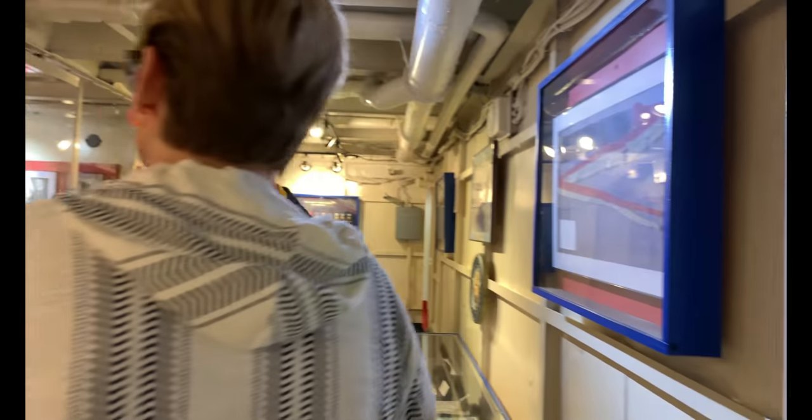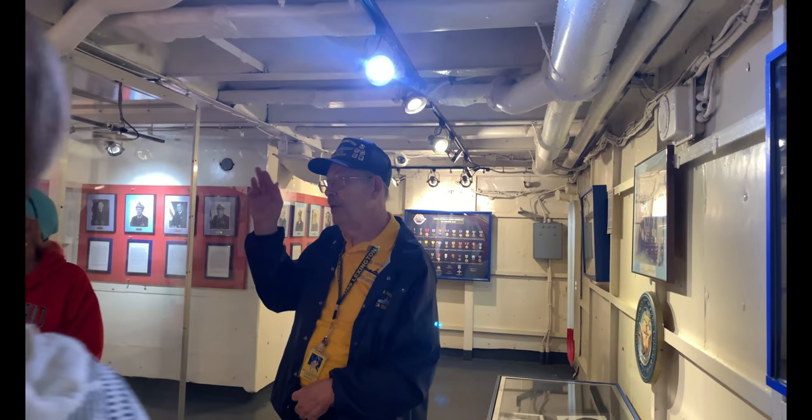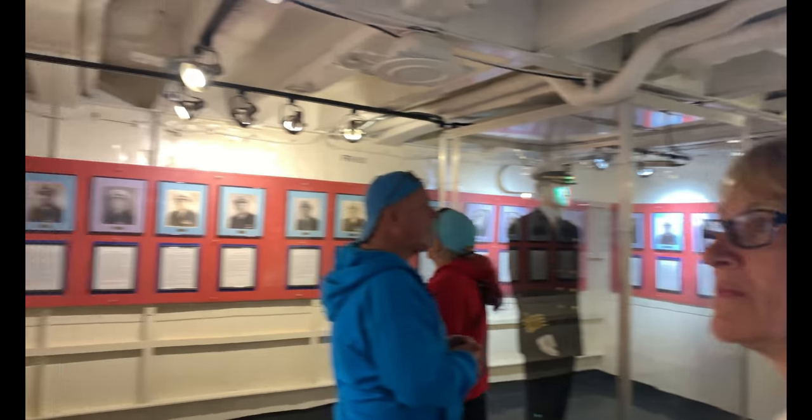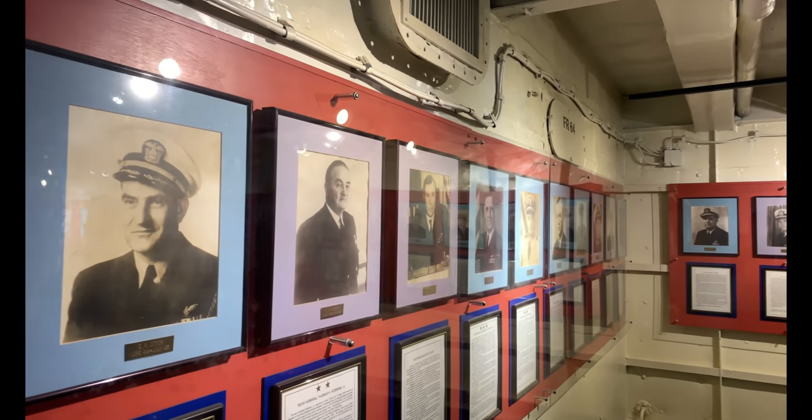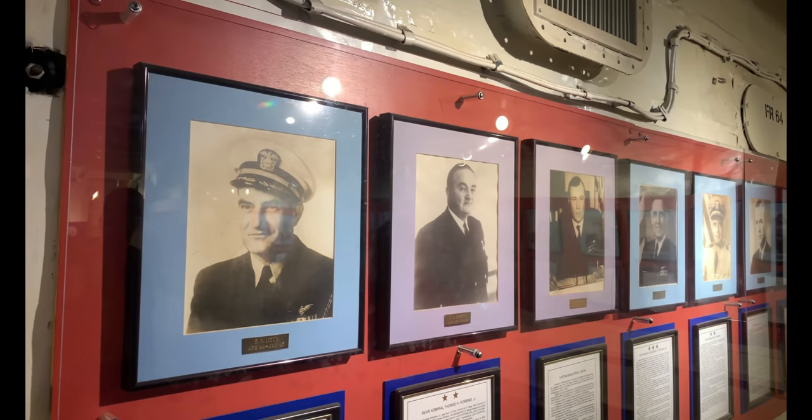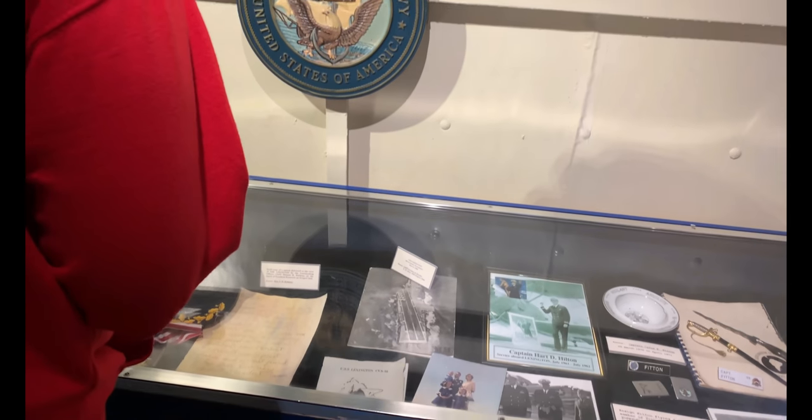Captain of a nuclear-powered aircraft carrier. But these are pictures of all the 33 captains of this ship. That second picture here, Captain Robbins, he retired as Rear Admiral, but he was the third captain.